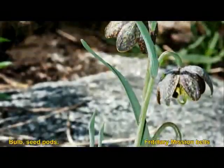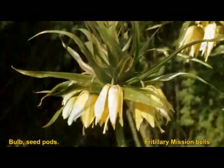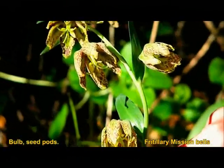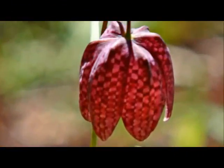The best tasting plants are reported to come from close to the shore. The bulbs are occasionally dried and ground into flour. Many fritillaries contain poisonous alkaloids.